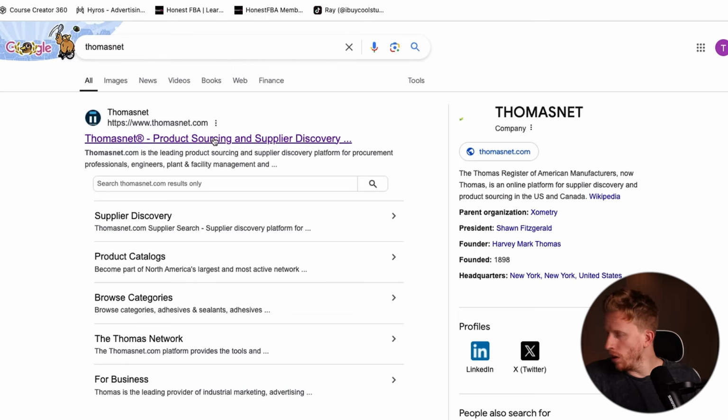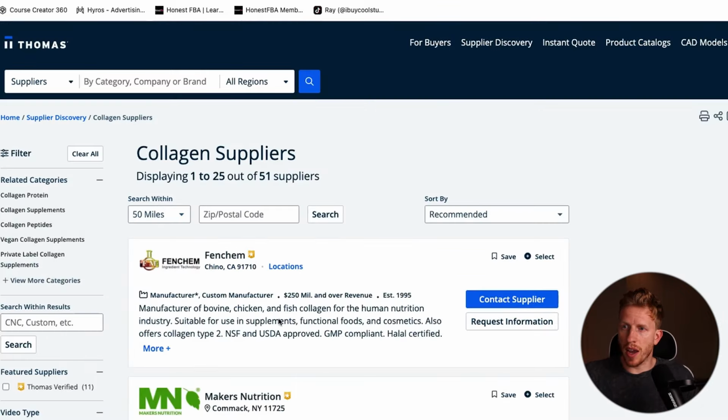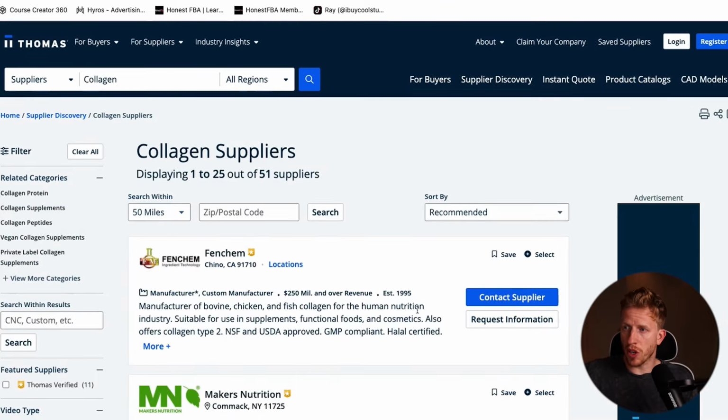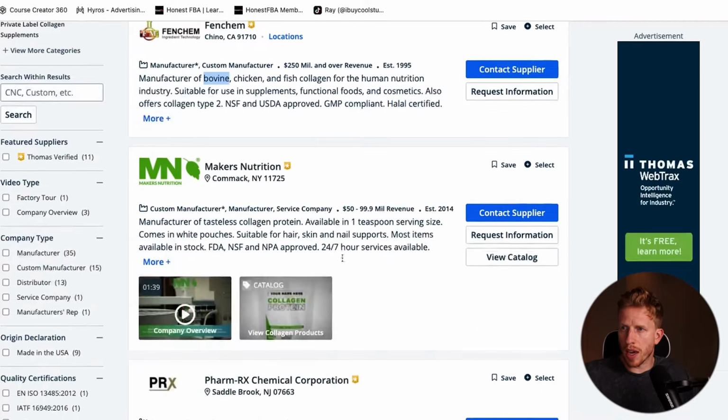Another one is Thomasnet. It's basically a huge directory of suppliers and manufacturers in the US, right? So you can type in, I don't know, collagen, whatever. You can type it in, right, and it'll show a manufacturer of bovine, chicken, and fish collagen. All right, there you go. Look, so if you were looking to launch a bovine product, perhaps these guys, suitable for use in supplements, functional foods, cosmetics. There you go.